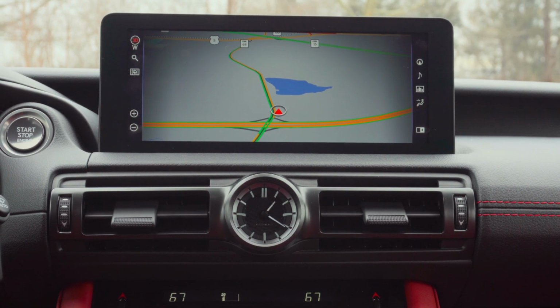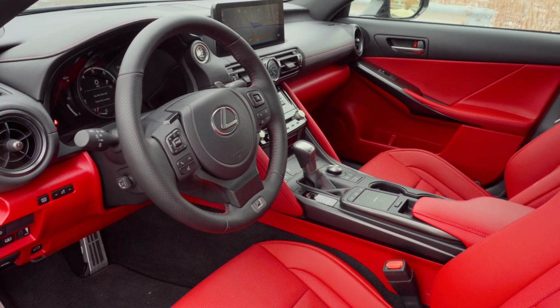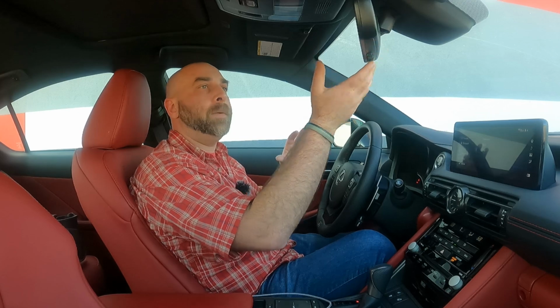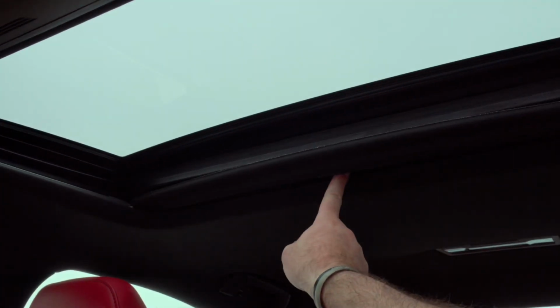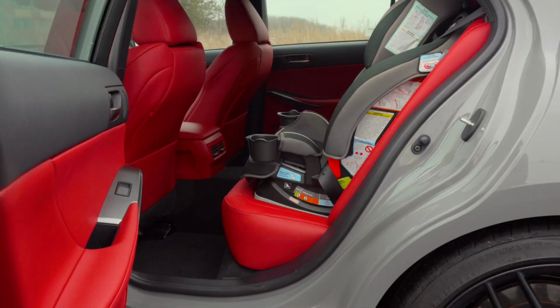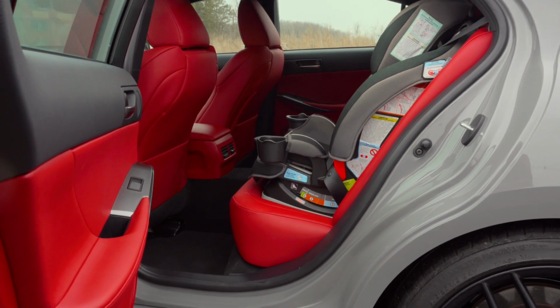If you've heard any of the Mark Levinson systems in any of the Lexus models, then you know that it's a pretty solid system. We do have the HomeLink with the auto dimming mirror here. No matter which trim level, we've got the moonroof, and that will tilt and slide. Just in the front here, it's not like all the way back, so the kids back there aren't getting quite as much light, not like a pano roof or anything like that. The back seats are super tight back there. My kids are in forward-facing seats.